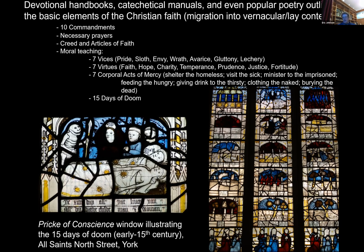And in this church, All Saints North Street, patrons and parishioners of that church gave enough money to create this stained glass window outlining the 15 days of doom. And they commissioned a manuscript copy of the Prick of Conscience that was kept on a pedestal or on a lectern right next to this window.